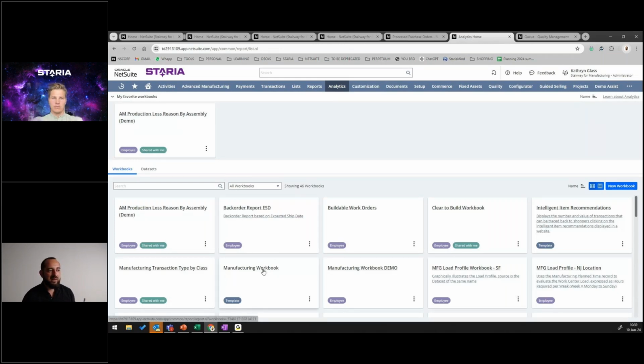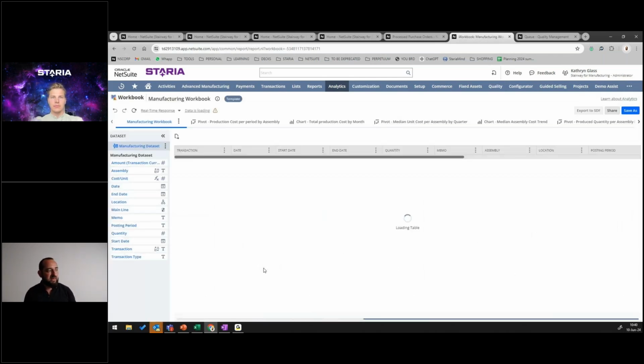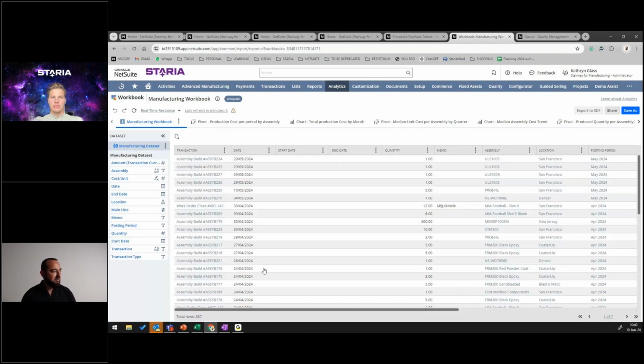And on top of that, there is also this analytic workbooks feature, which allows us to produce analytic views and reports like pivot tables and charts based on the different areas of the business. We can analyze sales, we can analyze purchases, we can analyze production efficiency with that. And opening a template report is my manufacturing workbook here that is loading now.